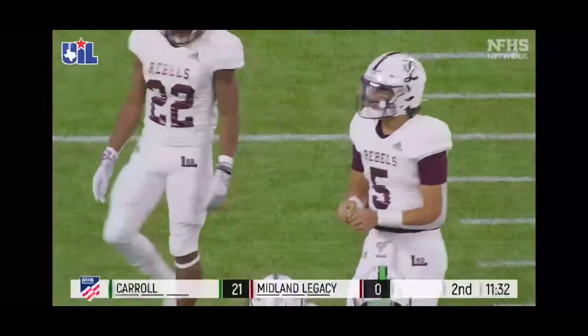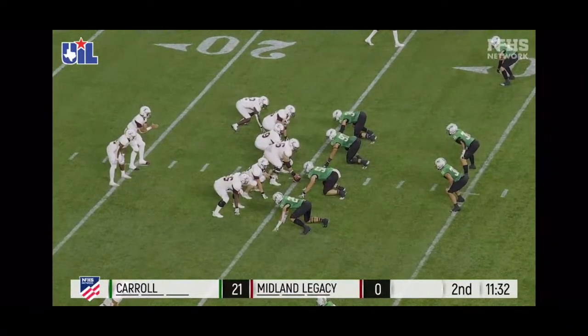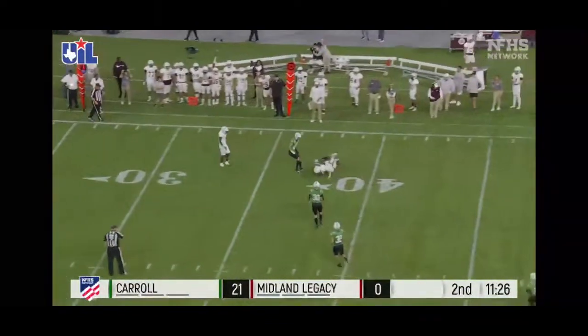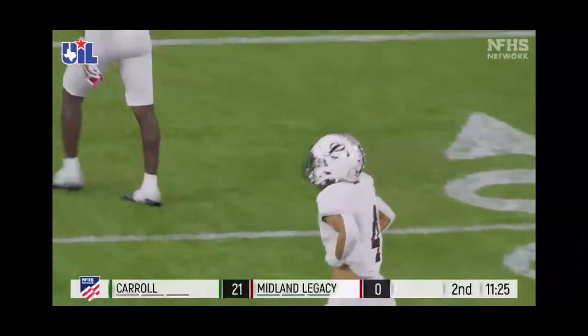So the Legacy Rebels just trying to hit the reset button with their sophomore quarterback here, Marcos Davila. He'll pass here on first down. Davila looking. Pocket holds, throws, and it's incomplete. He was looking for Donnie Bishop, who was coming back. The pass was underthrown. Bring up a 2nd down and 10.